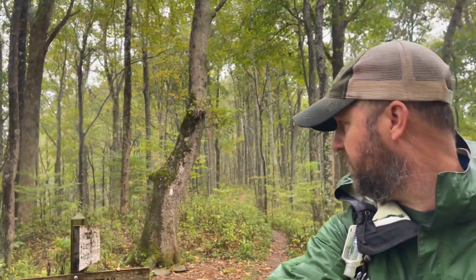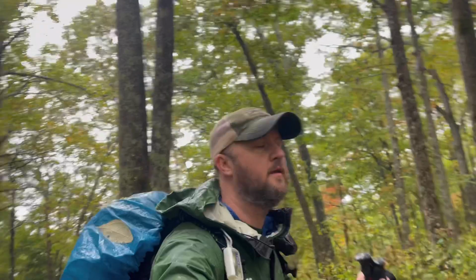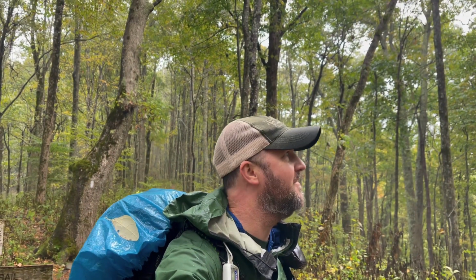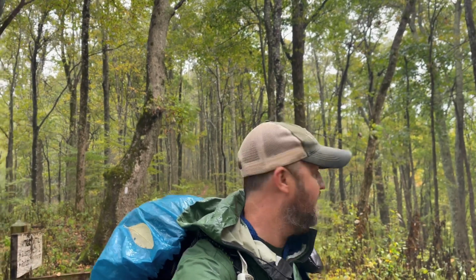All right, I made it down to the intersection here with Twentymile Trail, so 5 more miles back to the ranger station. I'll be heading down that way. I passed a couple soaked hikers, and yeah, it's gonna be a wet one. So it just keeps raining on and off. Everybody had their rain gear on.